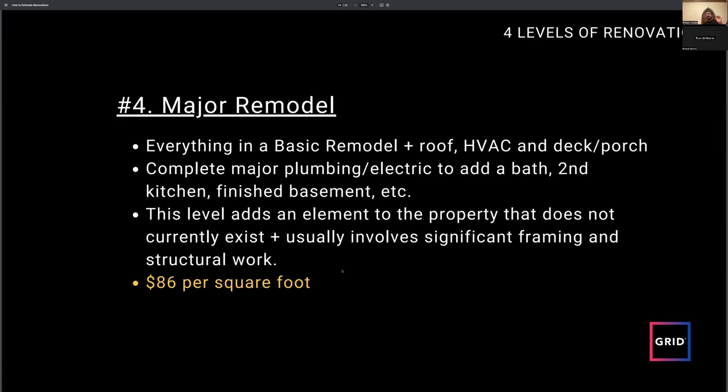Not sure if I said this in the beginning. The price per square foot is not including labor. Okay. That's your contractor has to give you that number. Right. So this is your finishes, your materials, your systems. It's not labor. Right. So this helps you figure everything else out and then have your GC tell you what they'll charge you for labor.